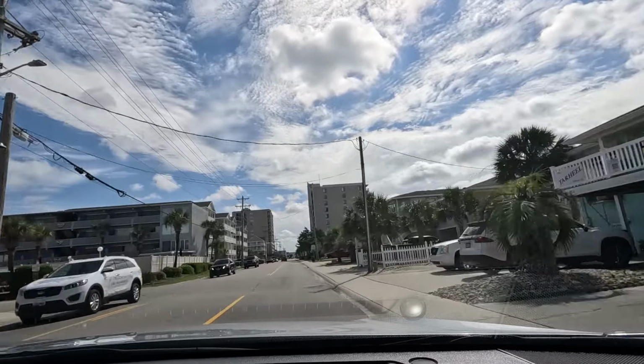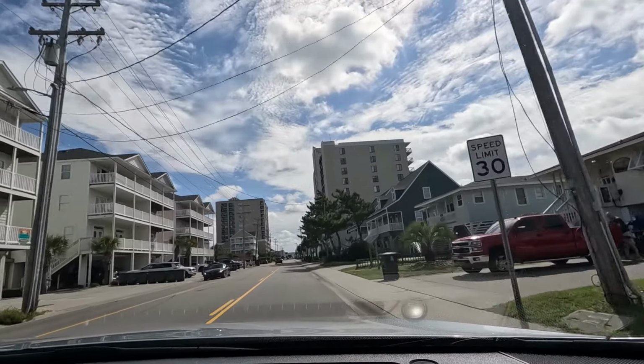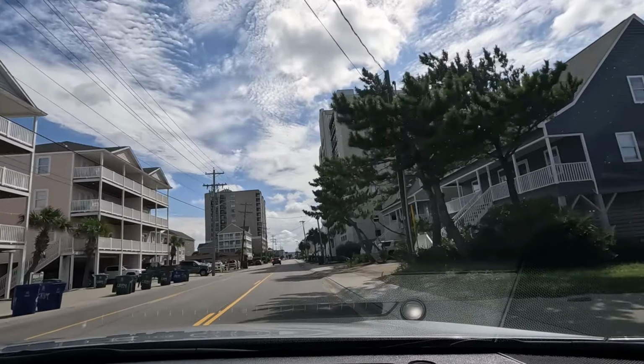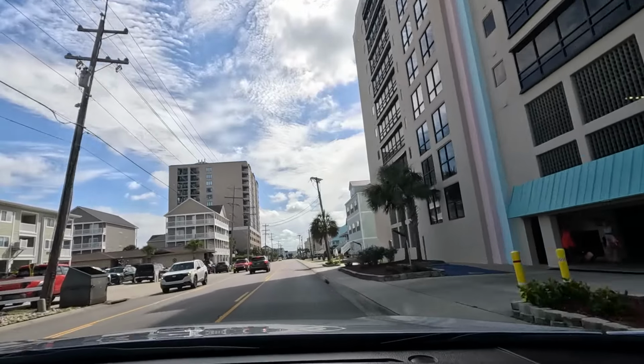So as you can see, there's a couple of high-rise hotels, a semi-high-rise in Cherry Grove, but a lot of it is houses and low-rise condos, and that makes it a pretty nice area as well.